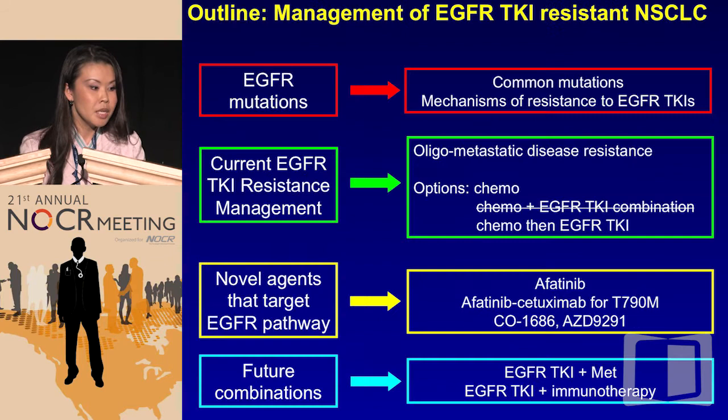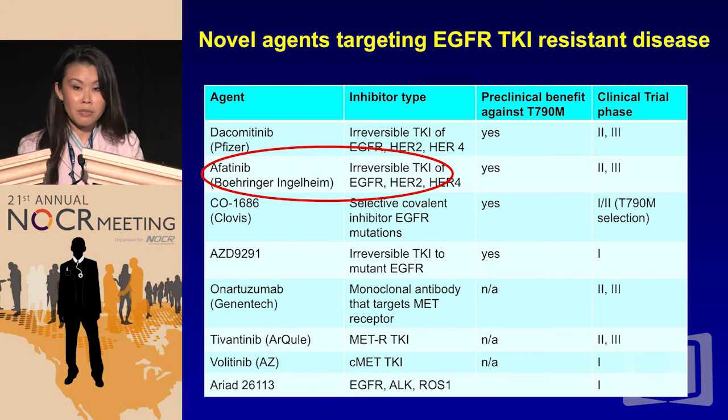Okay, so what about the future? So this is hopefully just for the short term that we have to deal with sort of non-specific things with chemo and sequencing chemo plus the EGFR TKI. There are several agents that are coming up that hopefully will be very effective against specifically the T790M mutant population.